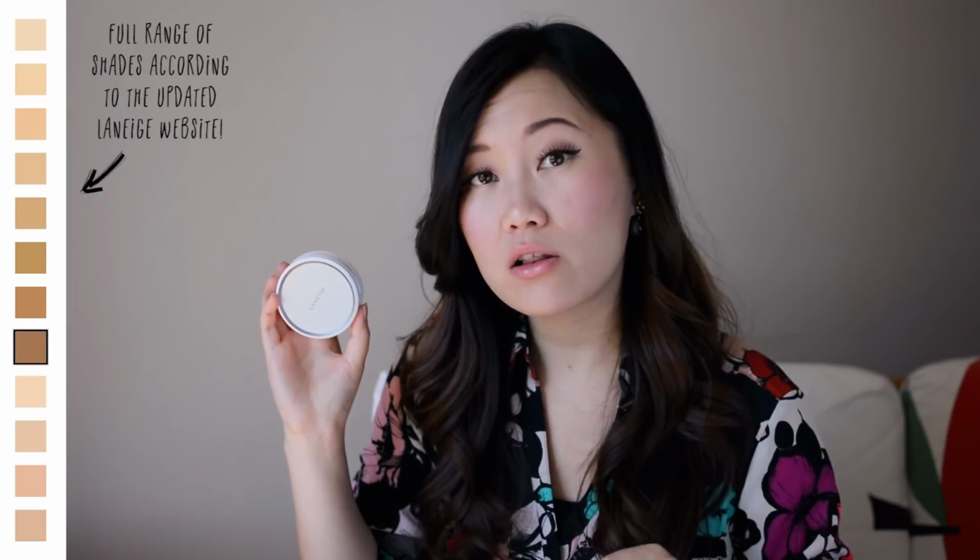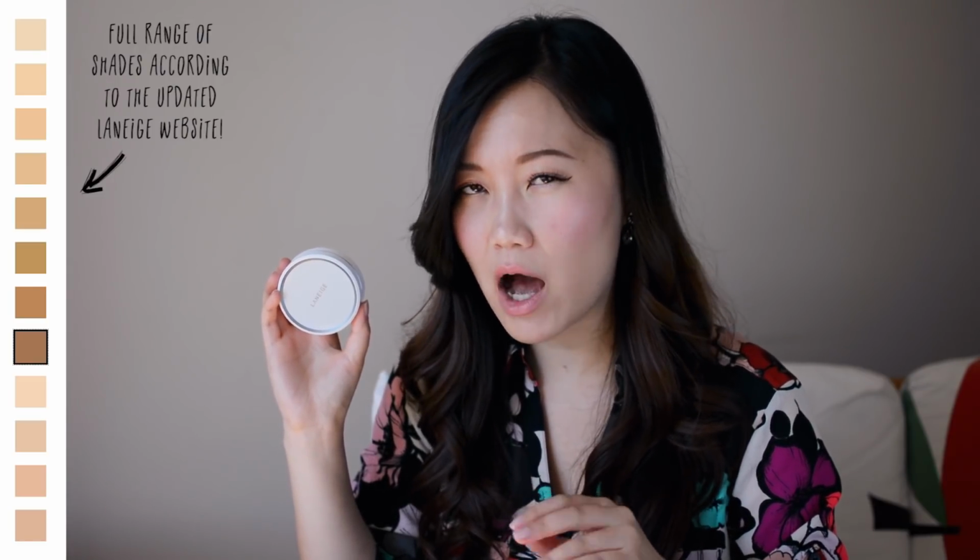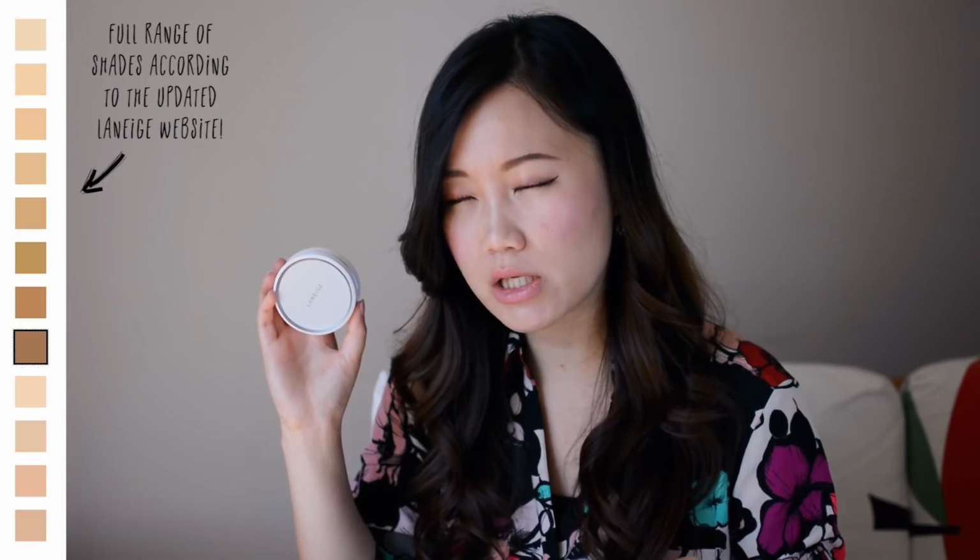And FYI, LANEIGE has recently just expanded their color range for their Korean release of the cushion foundation, so check it out. I think they've added maybe 3 to 5 new shades. They've added new shades, and I know the new shades go darker, so that's an FYI for you.